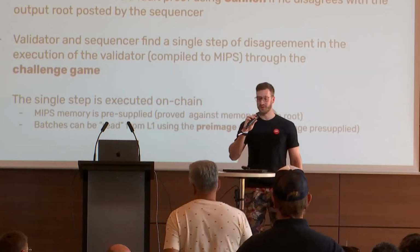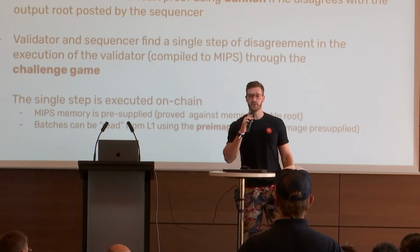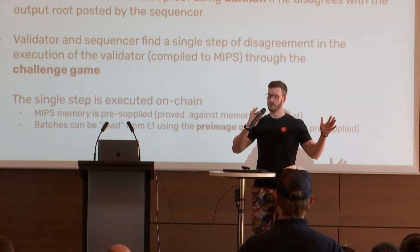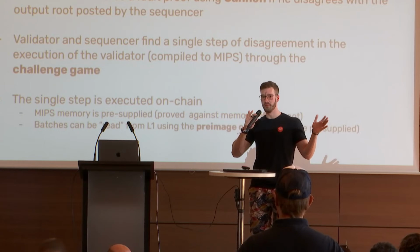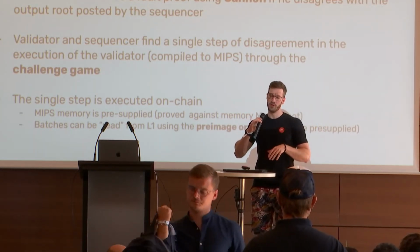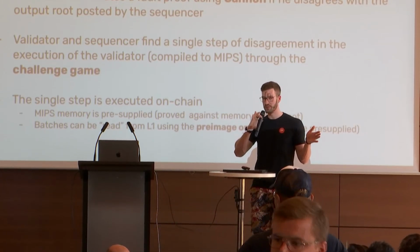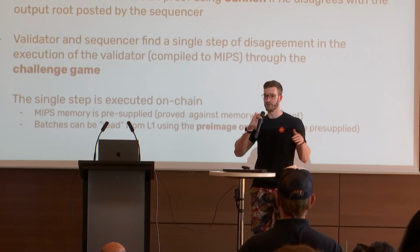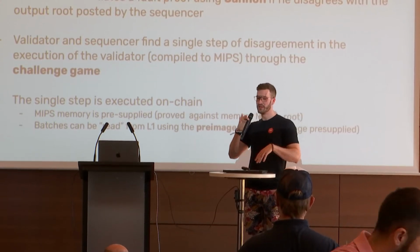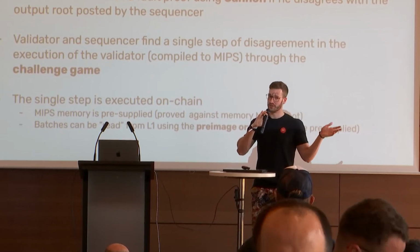Yeah, it requires a few tens of transactions. Because you take the size of the trace, and because you cut the space in half each time, it's a logarithm. So if you had like 4 billion instructions executed, it would take you 30 steps. And it grows slowly, right? Like if you want 16 million, you just add 3 transactions.